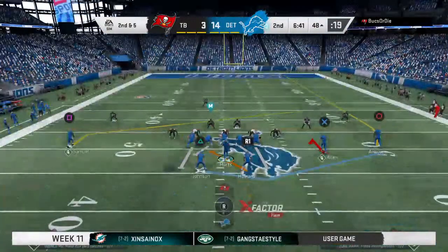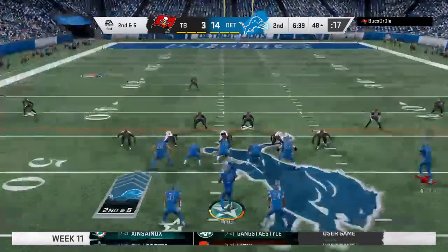The first down run got 5. Here's 2nd and 5.